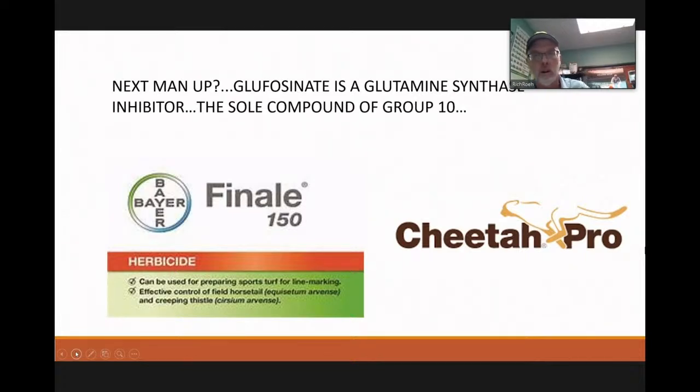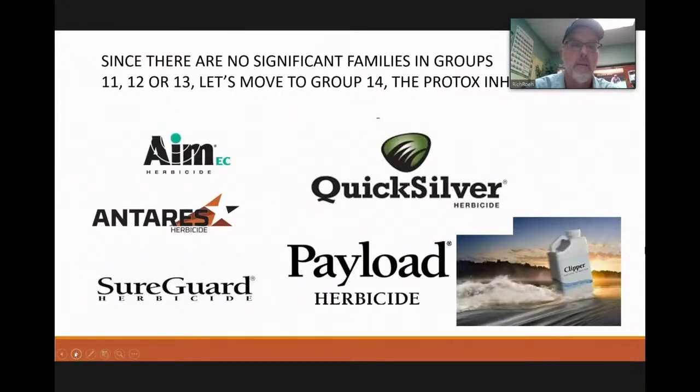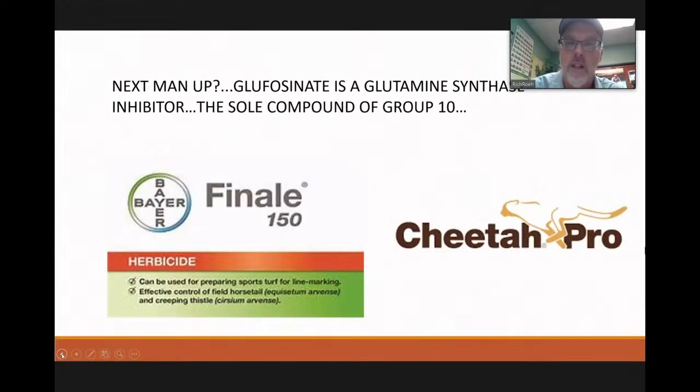glufosinate, is a group 10 herbicide in its mode of action. This is a glutamine synthetase inhibitor. Very similar enzyme, but different enough that if you rotated between a group 9 and a group 10, the propensity for resistance would be pretty low. Finale is one of the forms that is sold. Another more popular one is called Cheetah Pro. The thing about glufosinate is there are products labeled that go everywhere that glyphosate does, except for the water, okay? We do have aquatic labeled glyphosates around, but we don't have an aquatic labeled glufosinate as of yet.